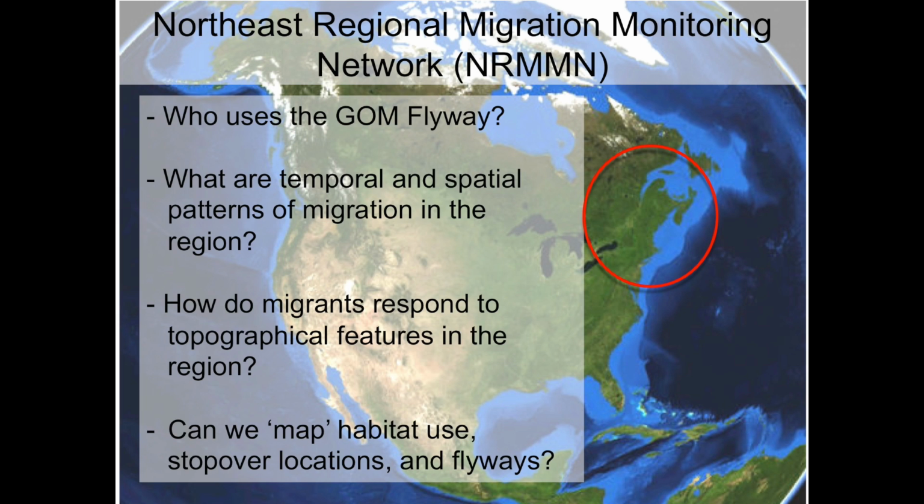So what we're trying to do then collectively is trying to understand who uses the Gulf of Maine Flyway, which of course you would want to know in your region as well. We're trying to understand the temporal and spatial patterns of migration that are going on in our region. And we want to ask, because we have some interesting topographical features, as you do here, how are birds responding to those features? How are they using them as taking off points or landing points, etc.?